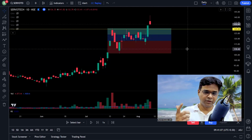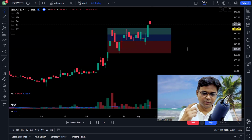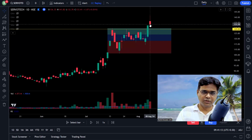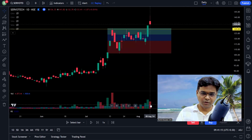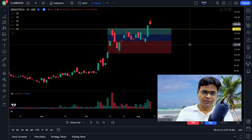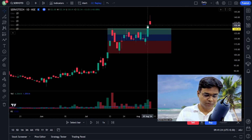Now, what does a rising window become? A rising window becomes support. That is why I did not sell any shares on this particular day. It was a high volume weak closing, which means probably the institutions are selling. However, there are two positive points here. One is the rising window, which could become support.